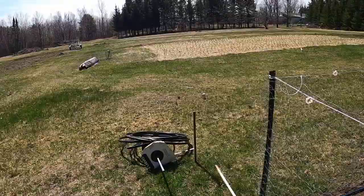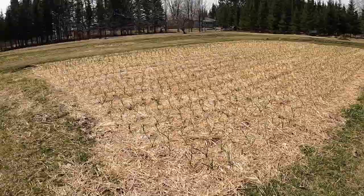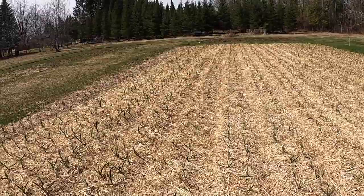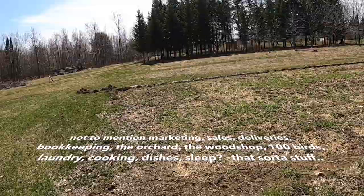And I need as many plots as possible to be on autopilot like that because there's tons of stuff that we direct seed. Like beets and carrots and radishes and all that little stuff that can't be planted under weed fabric. So I'll have my hands full weeding all that, so the more that I can set up that way, the more time I'll have for weeding the other things.